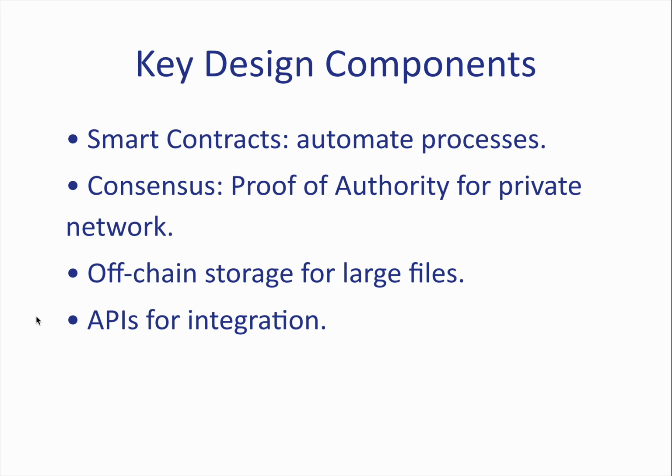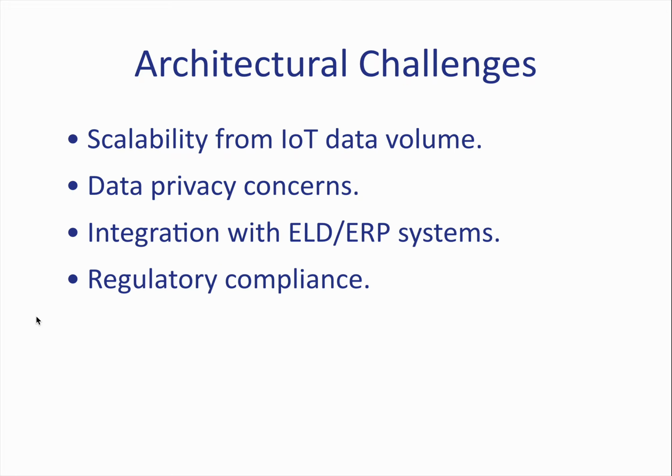The solution relies on four main components: smart contracts, consensus mechanisms, off-chain storage, and APIs. Smart contracts handle automation, proof of authority ensures secure validation within a private network, and APIs allow the blockchain to connect seamlessly with existing fleet systems.